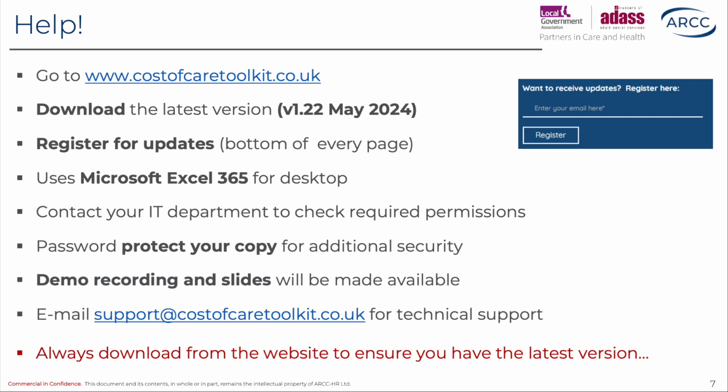There are some permissions, so I'm going to go through just downloading the toolkit in the first instance and getting it running. There are a couple of permissions. Obviously, if you're using a work laptop or a work computer, there might be some of these things that you need to check with IT. There's nothing scary or untoward in there. It's just to let you know that, as we like to lock a lot of things down from an IT perspective, there are a couple of things that don't come unlocked automatically.